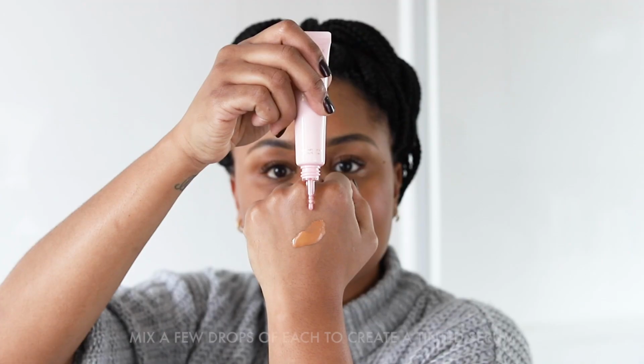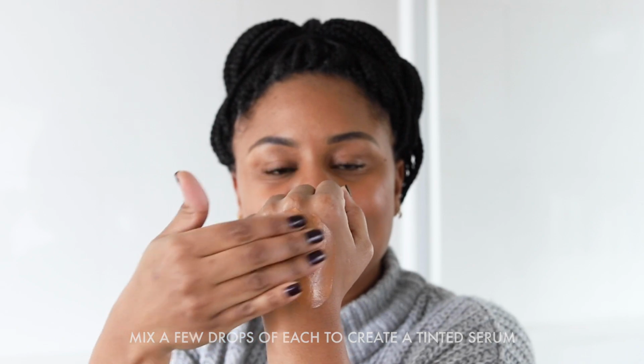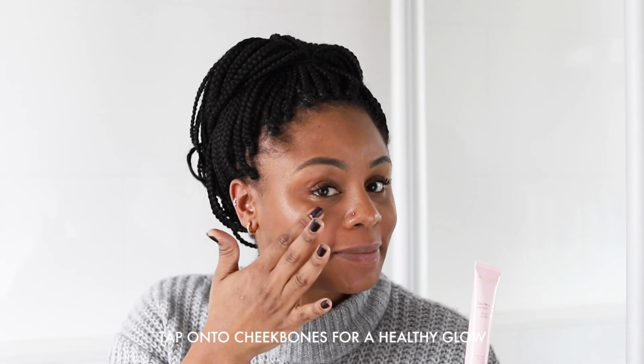What I love most about this duo is that the formulas work so well together. So you can actually mix a few drops of our Glow Ahead Illuminating Face Oil with our Nude Illusion Liquid Foundation and create a gorgeous tinted serum effect. After you've applied your foundation, you can go in with a few drops of our Glow Ahead Illuminating Oil on the high points of the face to really boost the radiance.